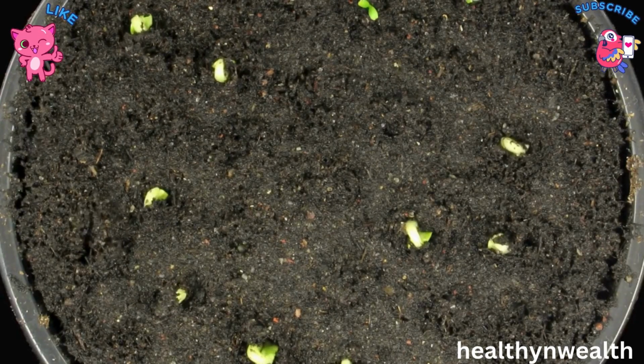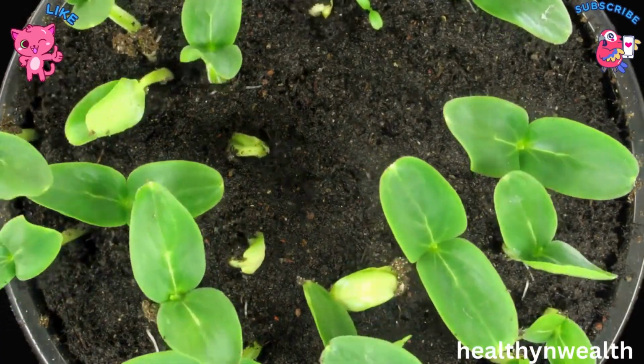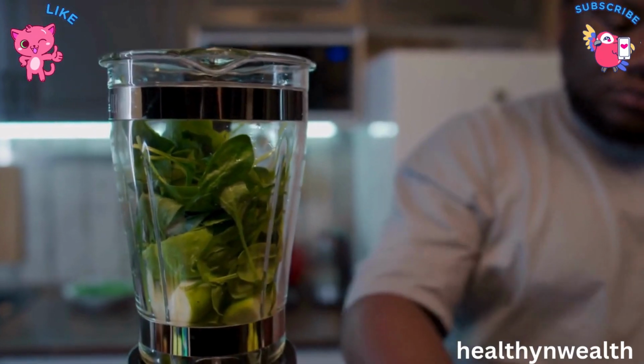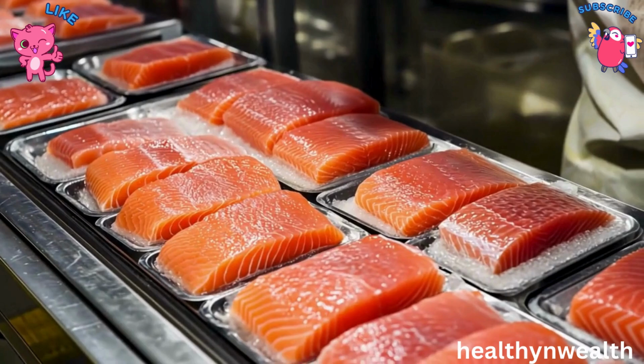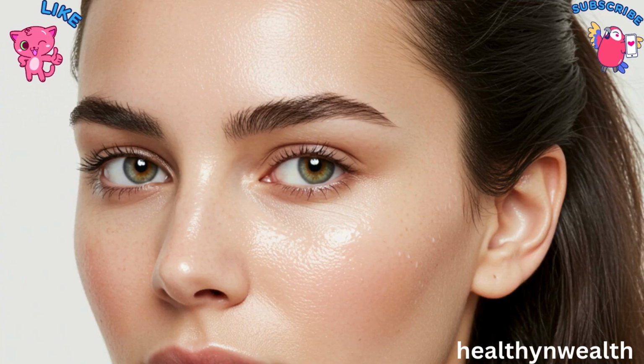Salmon is rich in omega-3 fatty acids, which are vital for maintaining skin elasticity and hydration. These healthy fats also prevent dry scalp and dandruff, giving you healthier and shinier hair. Why is salmon a beauty superfood? Enhances skin's moisture barrier. Reduces fine lines and wrinkles. Strengthens hair roots and prevents breakage.